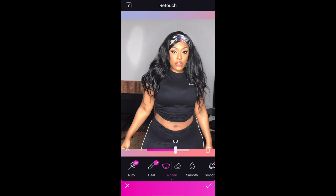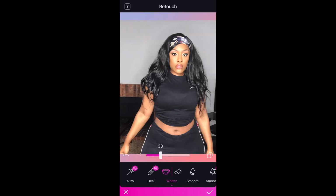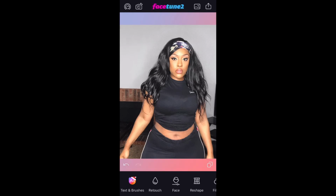So then I'm going to go back to the retouch filter, and I'm going to whiten the background. And the reason why I whiten the background, because it kind of makes you pop. But with this one, as I was editing, I noticed that it just didn't look right all the way white. So I'm going to bring it down like halfway. Just so it won't be as white, because it just didn't look right, super white to me. And then I'm going to save it.